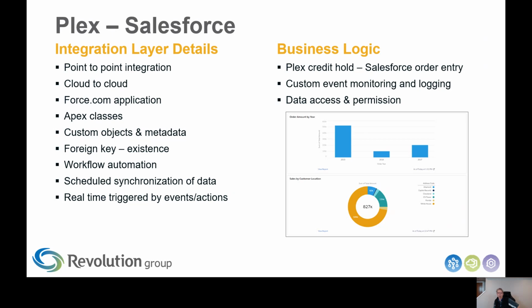Also, to note, authoring the integration in Force.com did require us to create event monitoring and logging, which is typically standard functionality found in an iPaaS solution like Boomi. Let's move on to the next business case.